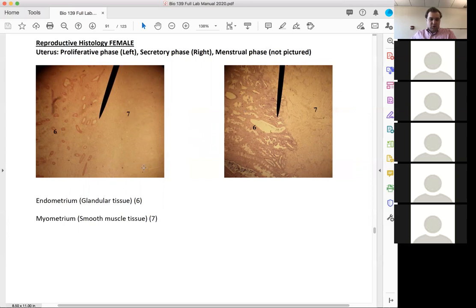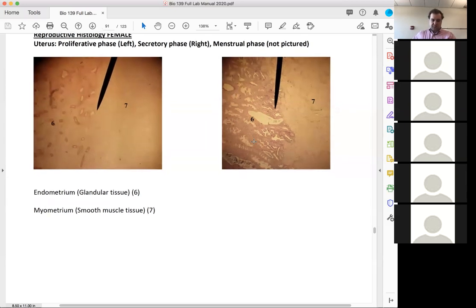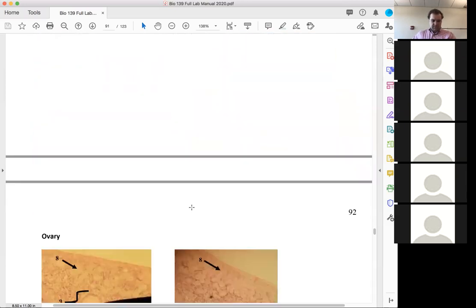Okay, now the myometrium, the smooth muscle, number 7. Don't quote me on this, but I believe this is what, when we undergo the menstrual phase, the menses, the smooth muscle begins to cramp or constrict or kind of shake up and cause this sloughing off of the endometrium, at least parts of it. So it's kind of interesting. You get the different coloration between the myometrium, which is the smooth muscle, and then the endometrium, which is more the tissue.